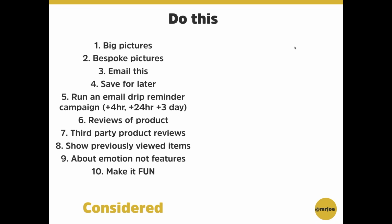They want behaviors like email this, so they want to email it to themselves, they want to save it for later, they want to share it on Facebook. They want a way of coming back to the item that you are selling to them, so you can remember and they can remember where they were going to buy it from. They're not going to buy it now, so you need to give them a reason to come back.